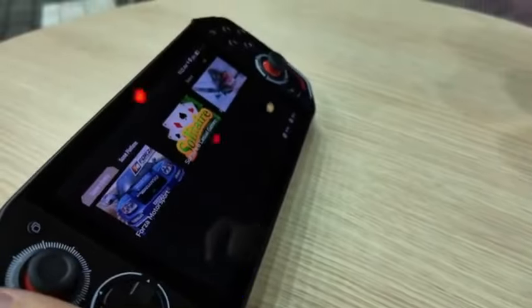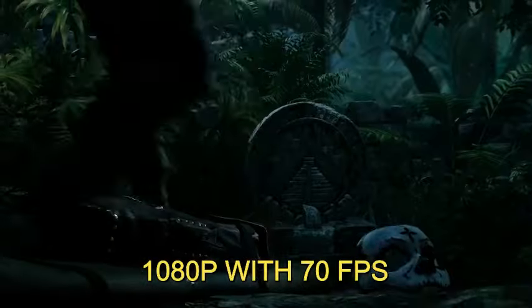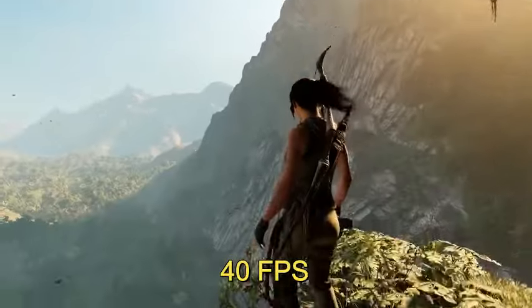You'll be blasting through games like Shadow of the Tomb Raider at 1080p with 70 FPS on high settings. That's no joke. It's better than the Steam Deck OLED, which manages around 40 FPS at a lower resolution.